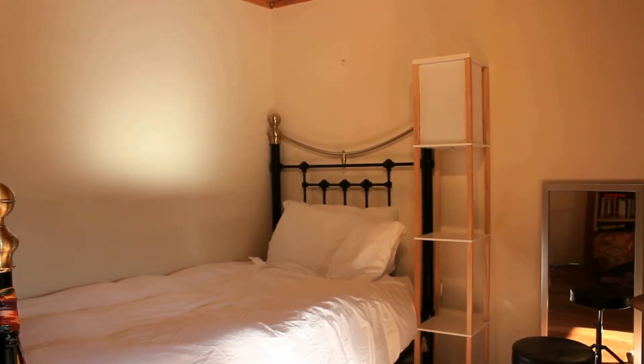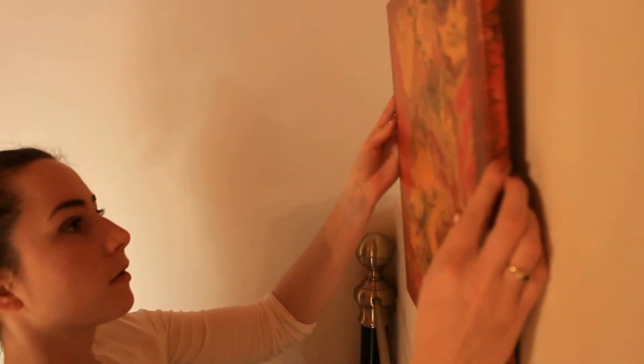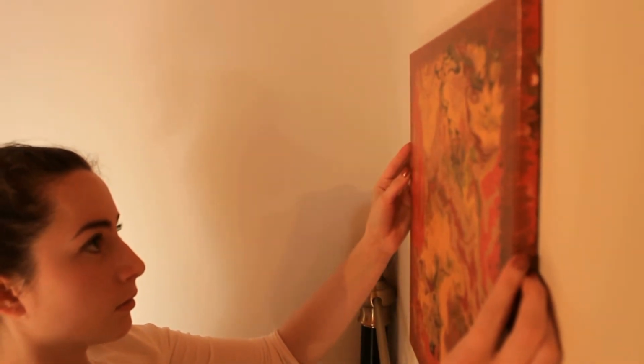As you can see, I like to start with a blank canvas before decorating. I find that keeping things fairly minimalistic at the base level makes it easier to switch things up throughout the year and decorate seasonally.